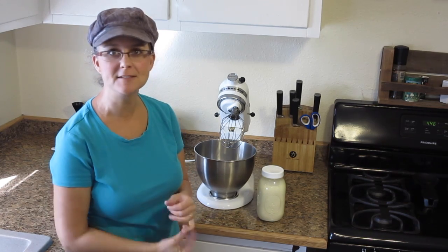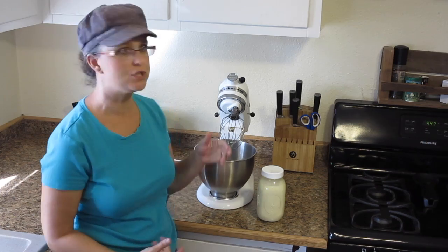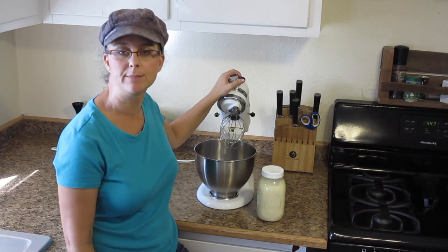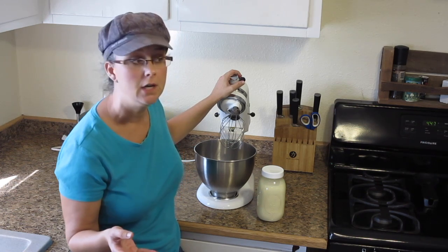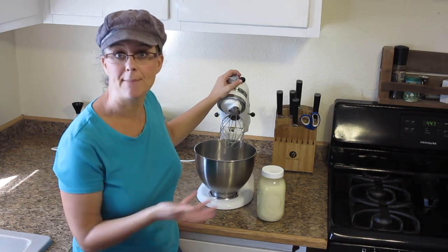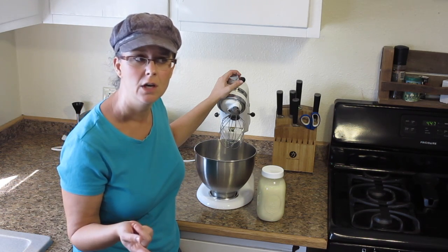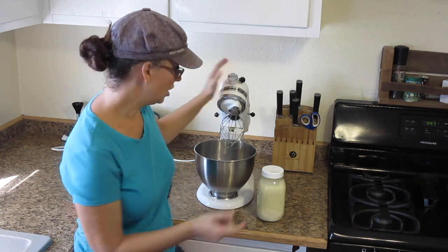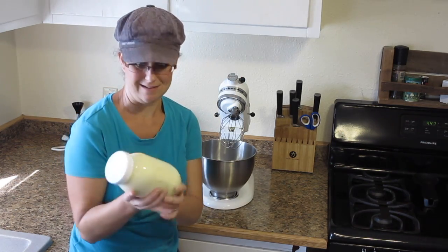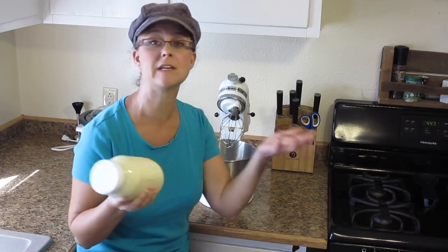Now it's time to start making some butter. I choose to use my stand mixer to make butter, but it's obviously not the only way. My friend that I buy the milk from, I think she said she uses a blender, but I know that you can also use a food processor. If you're off grid, you can just shake this jar back and forth until it turns into butter.